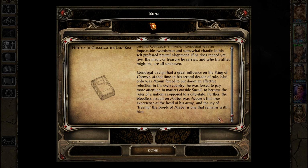Gondegel's reign has had a great influence on the King of Cormyr, at that time in his second decade of rule. Not only was Azuin forced to put down an effective rebellion in his own country, he was forced to pay more attention to matters outside Suzail, to become the ruler of a nation as opposed to a city-state. Further, the bloodless assault on Arabel was Azuin's first true experience at the head of his army, and the joy of freeing the people of Arabel is one that remains with him.